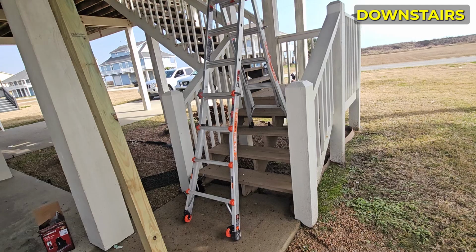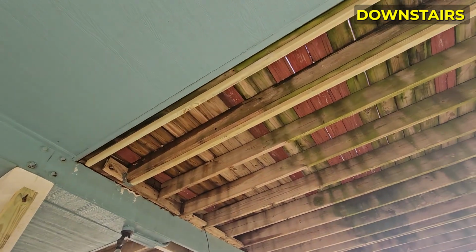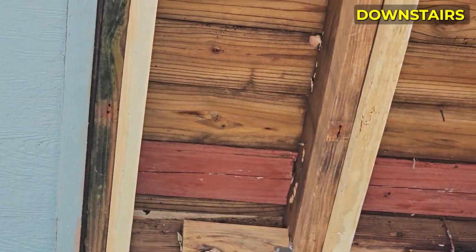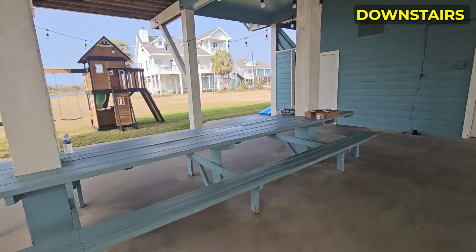Here's the reinforcement work they gotta do to hold a hot tub. They're adding more joists. I like to go across here. You can see right there where they've already went ahead and added one. So they're just reinforcing these joists that go across so that it can support a few thousand pounds.